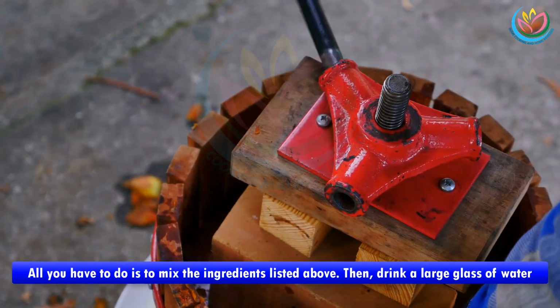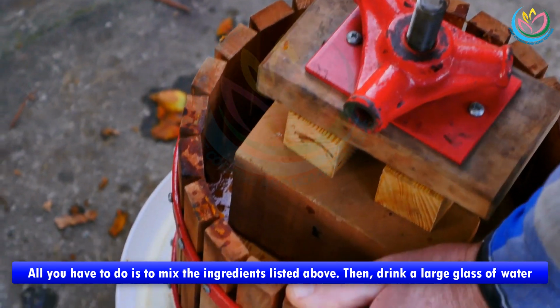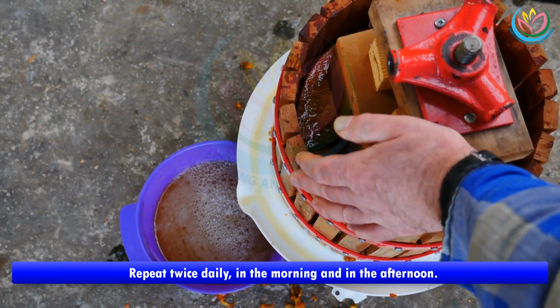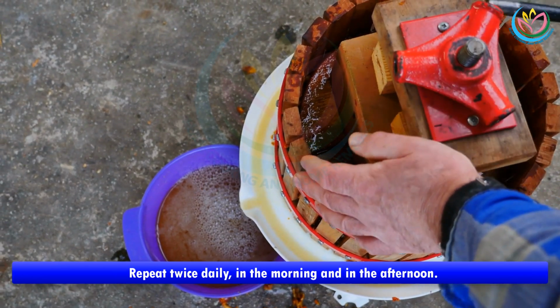Instructions: all you have to do is to mix the ingredients listed above. Then, drink a large glass of water. Repeat twice daily, in the morning and in the afternoon.